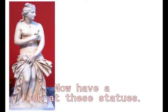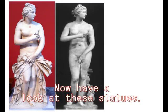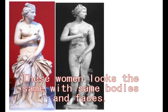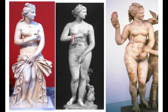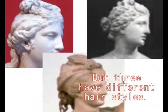And have a look at this beautiful lady here, right? And I could find another lady in the middle, and she's got no clothes anymore. And I could find a third one here. These three ladies are the same lady, because the body line is the same. And look at the hands, the two ladies on the right side have the same line of hands.